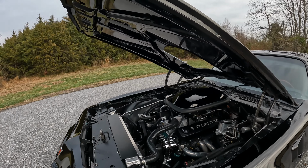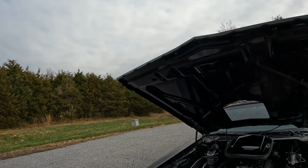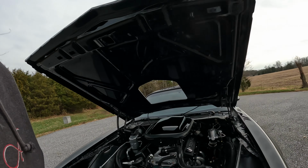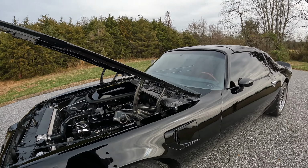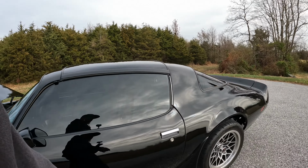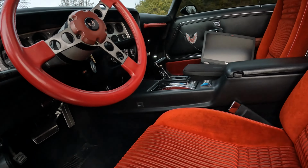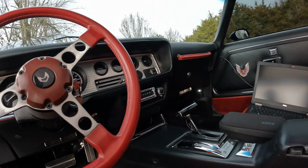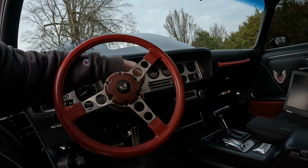So we added about a point of compression, did a Howard Racing roller cam, converted it to a roller deal. I don't have the cam specs memorized, but it's a pretty rowdy little cam for a street car, you know what I mean? So it's one of them deals where it is nice, but it's got some thump to it. We'll fire it up here and go from there. But did a Holley fuel injection on it. Let's see here. Did a Holley Sniper with the HyperSpark.